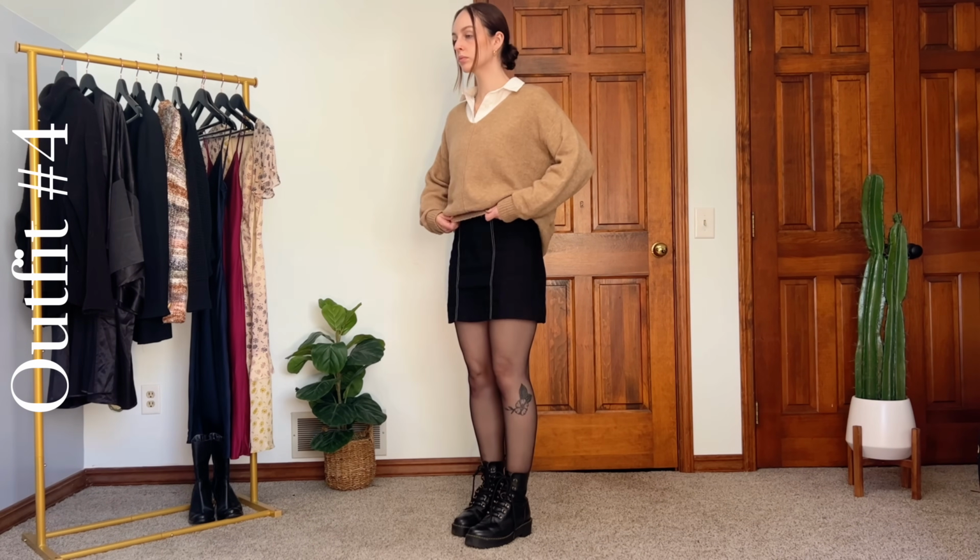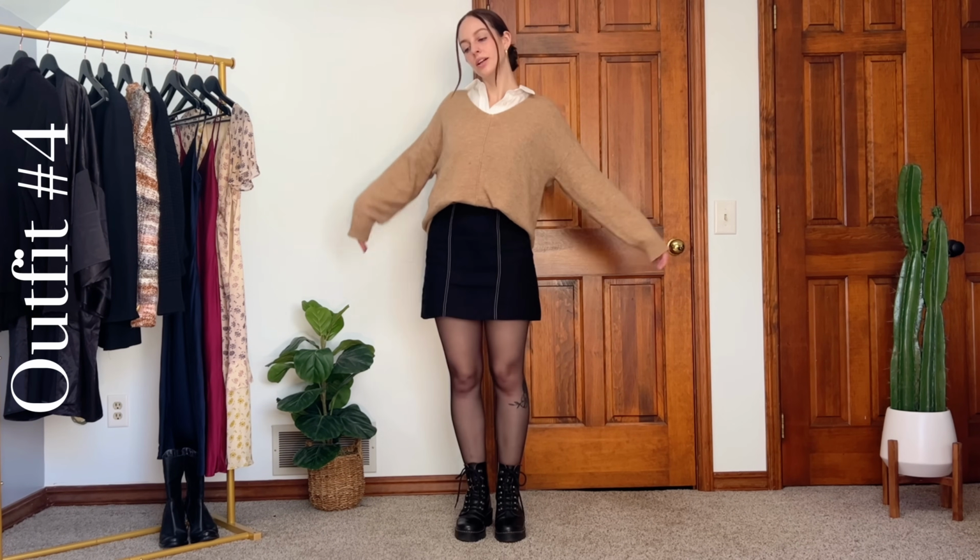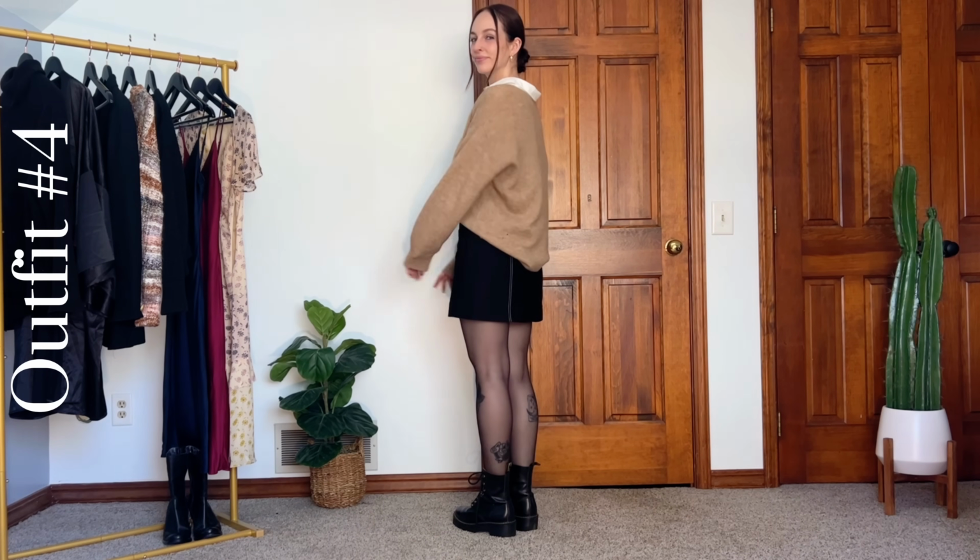I did end up letting the back down just because I felt like it looked a little bit better, and I tend to do this with a lot of my sweaters, so this just works for me, and maybe it'll work for you too.